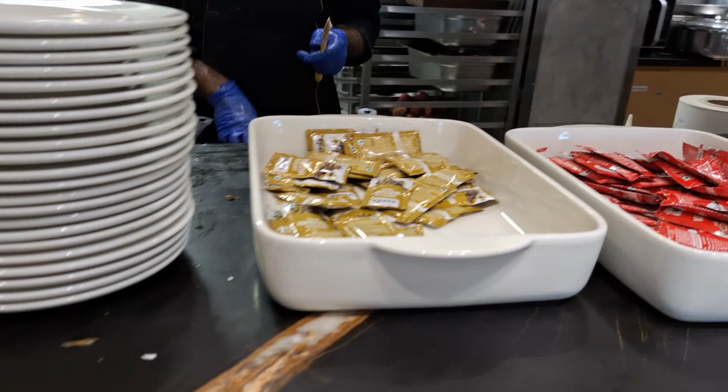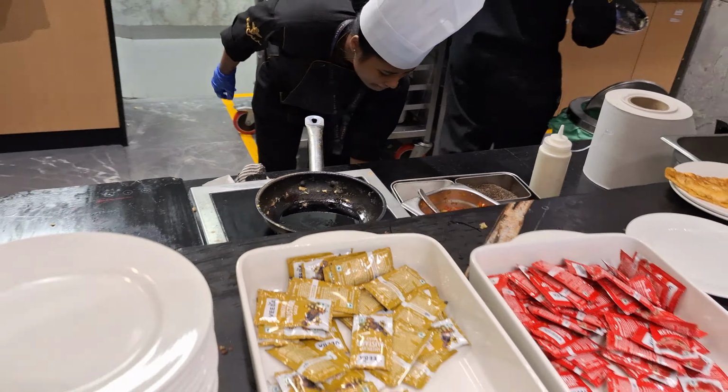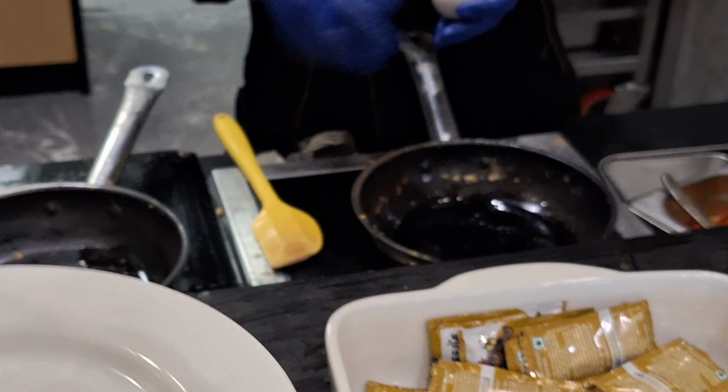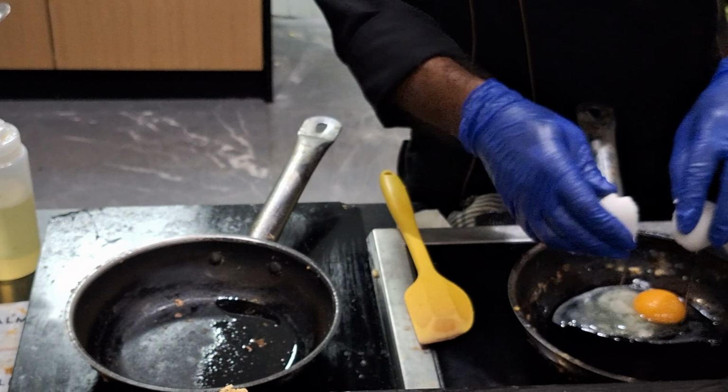At the egg counter you could ask for omelets or anything else, basically half fry and all of those things that you might desire. They can cook it for you, and they will let you know when it's cooked, or you can just stand there and wait for your food to be cooked and then get it from there.